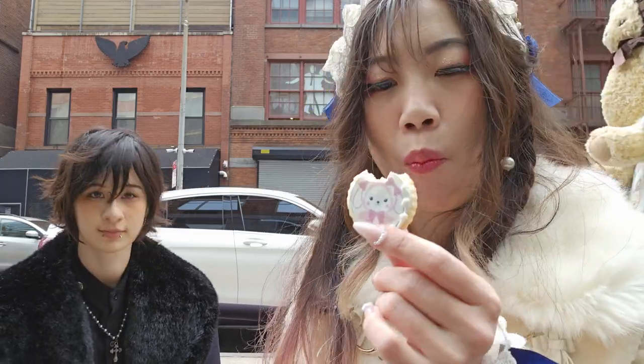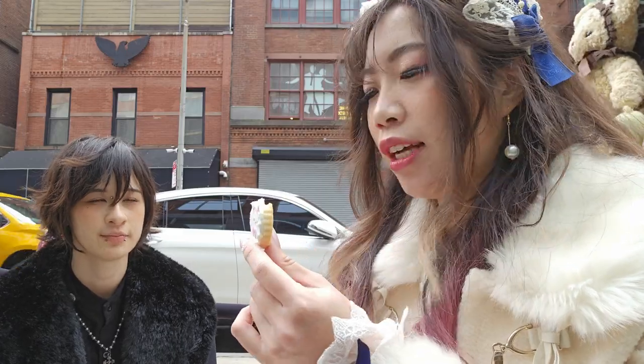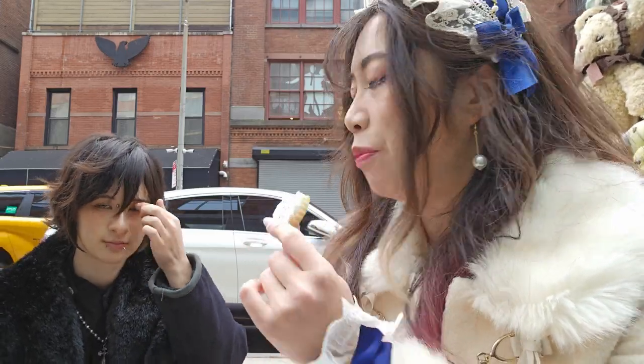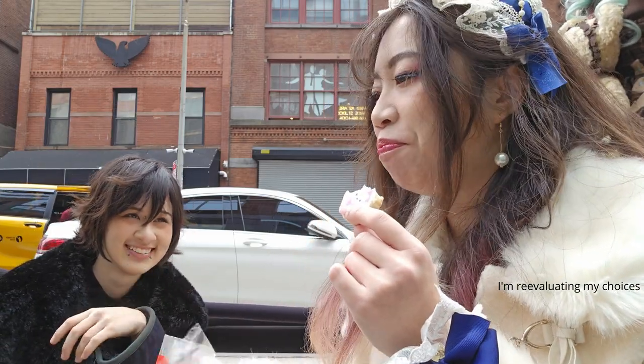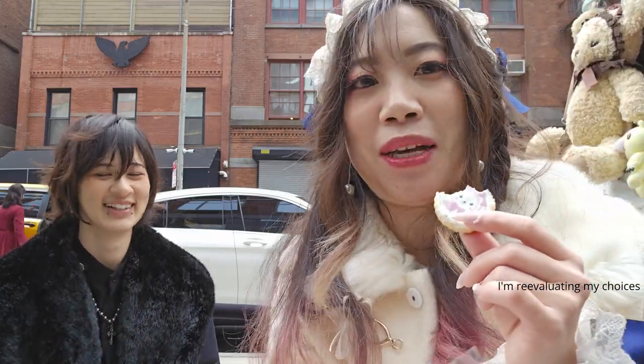That's really good. Yeah, it's a sugar cookie. It's like a shortbread. That's why I already recorded it and took photos, and now I'm filming myself eating it, so.